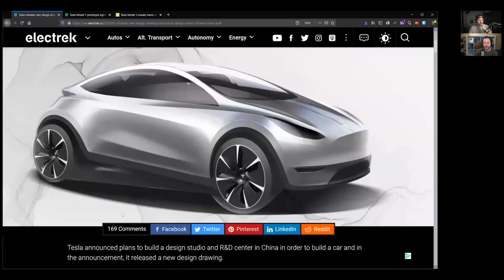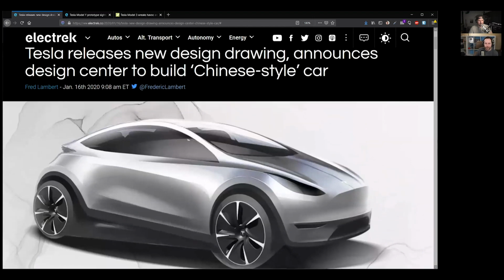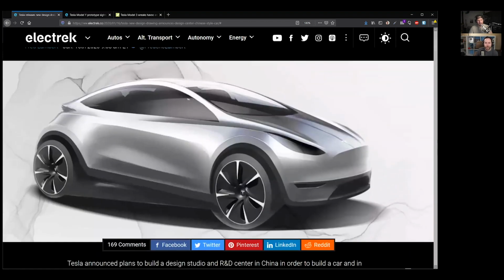So while he does that, let's talk about this Chinese design render thing. In addition to Model Y stuff happening, we have a potential new model of Tesla from China. And this is an image that was released in a job announcement or job posting. And we have it here on the screen. If you guys are just listening, I'll try to describe it.